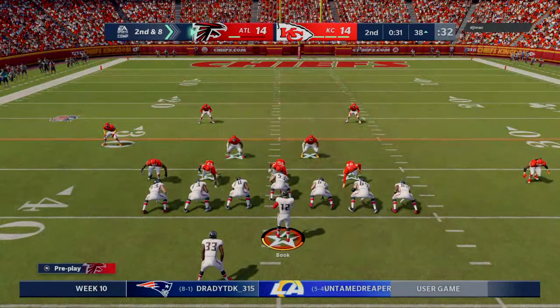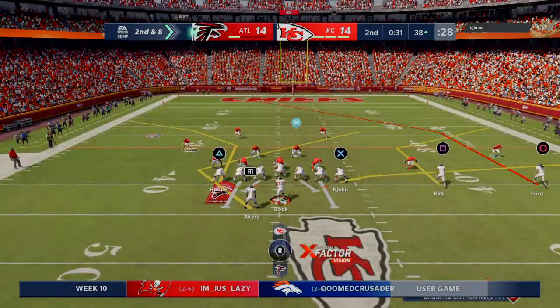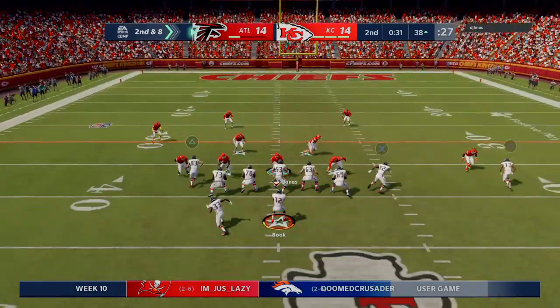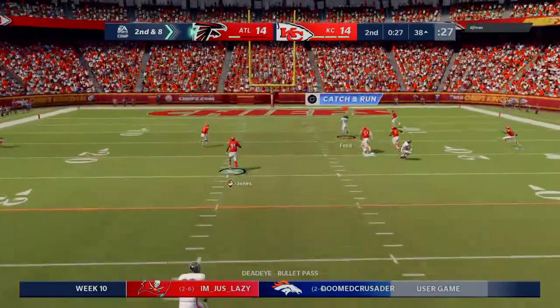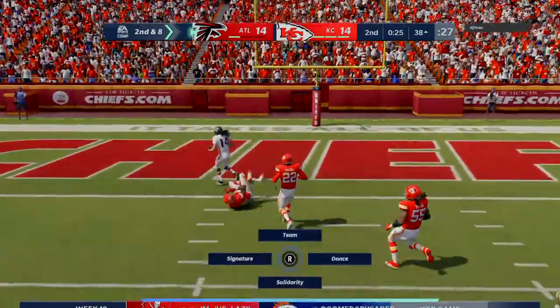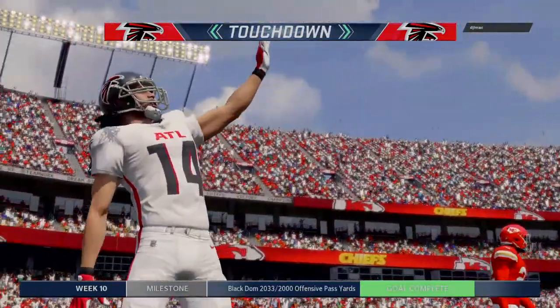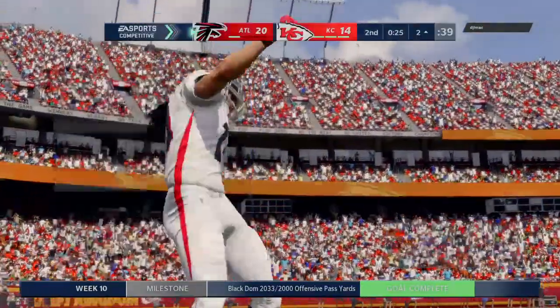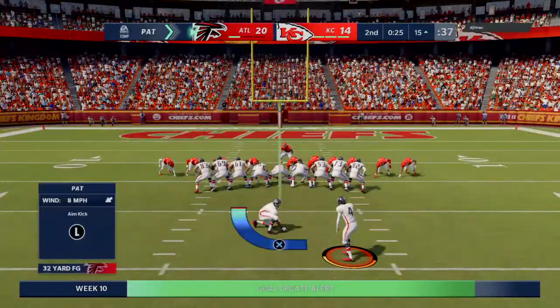The last run good for 2. Here's 2nd and 8. He's going to fire one deep, middle of, and this is caught inside the 5. And he'll take it into the end zone. Touchdown, Atlanta. And that touchdown gives them a touchdown lead before they attempt the extra point.